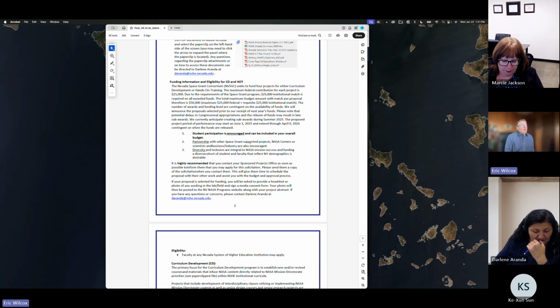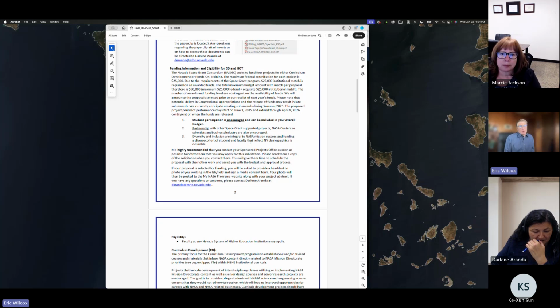Student participation is encouraged. The Space Grant Program is fundamentally a program about STEM education and workforce development. So our Space Grant projects are generally organized around student engagement. In this case, curriculum development. Obviously, you're developing curriculum for a higher ed class, or hands-on training would be for a hands-on training activity for a group of students. We'll talk about that on the next page.